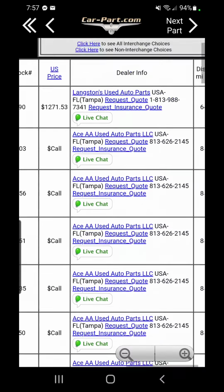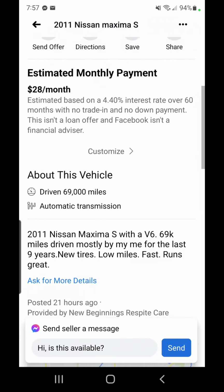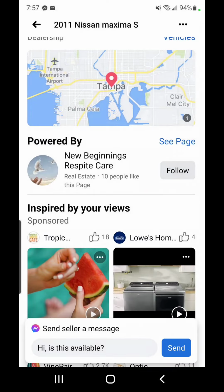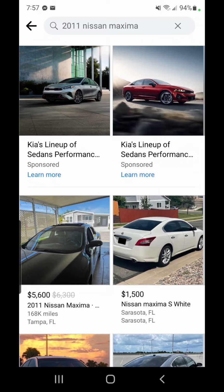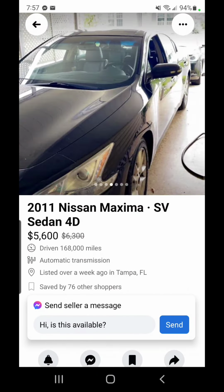If you wanted to go back over here, this is back on Facebook Marketplace. You could look to see what the other ones are going for in my area. $6,500 with $120. This one for $1,500, I'm sure, is either a scam or a down payment. Yeah, I don't know. It doesn't really say. If you guys watched the other video, you can see, well, my phone's taking its time this morning. I don't got time for that. So far, this one looks like a scam. Here we go, $5,600 with 168,000 miles. So it's not even comparable.